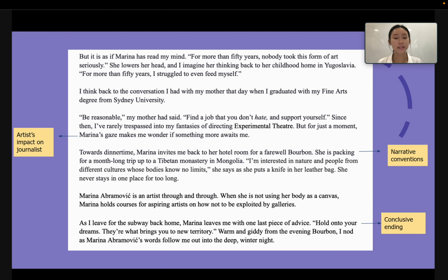Moving on, towards dinner time, Marina invites me back to her hotel room for a farewell bourbon.